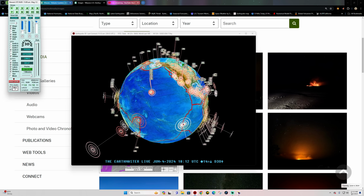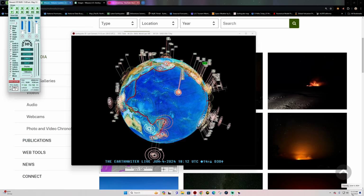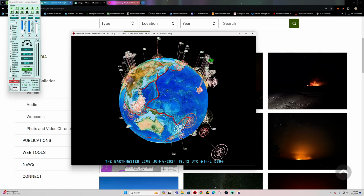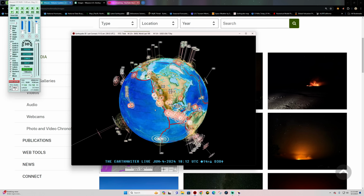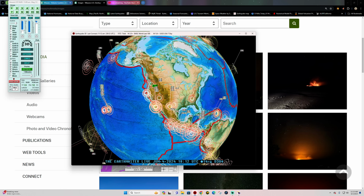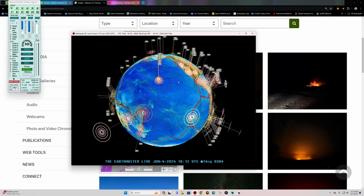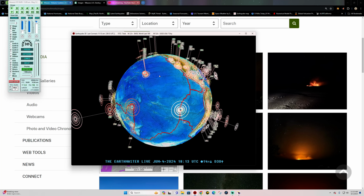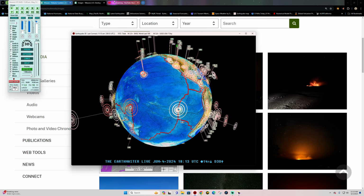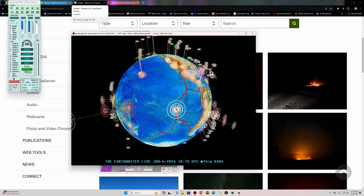It's about 11:13 a.m. here, California time, June 4th, 2024. Latest activity here on the Earthquake 3D globe shows a 1.5 in the region of California. We'll get to all this earthquake activity in a little bit, which looks like there's some broad movement out there in the last 24 hours, in just a second.